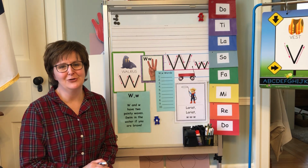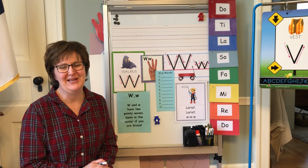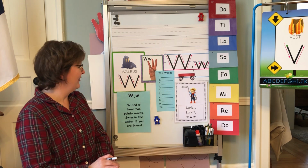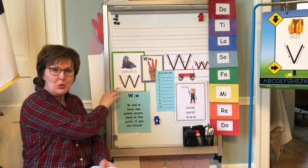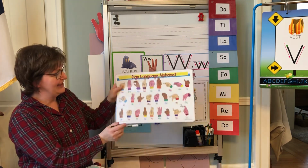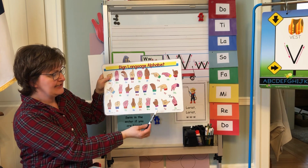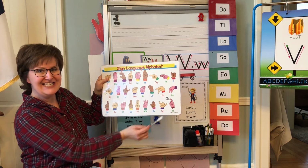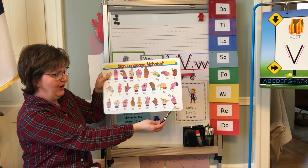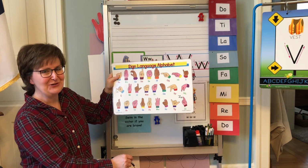Okay, boys and girls, let's come back together again in our pajamas and talk about our letter of the week. And our letter this week is W. We are getting so close to the end of the alphabet. Look at that. We're still going to have W, X, Y, and Z. That is 1, 2, 3, 4 letters left. That's pretty awesome, boys and girls.